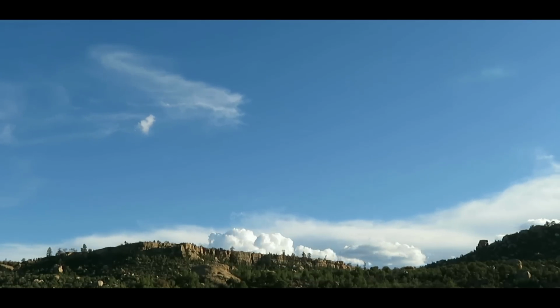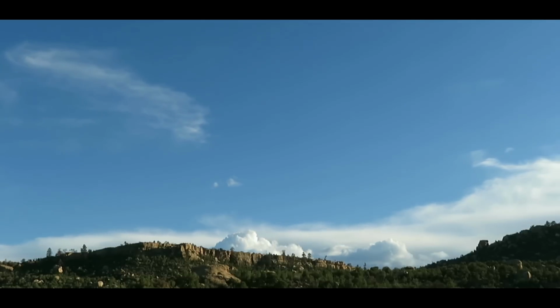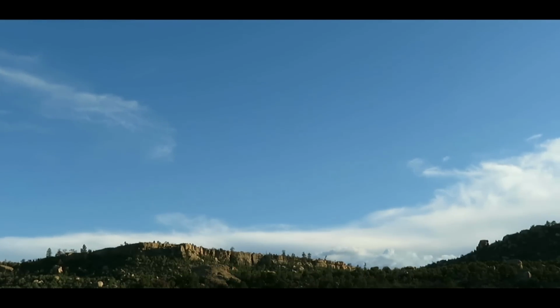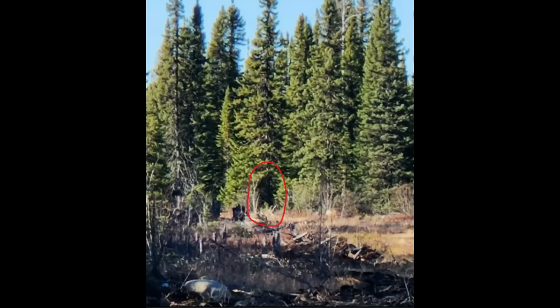Rocky Mountain Sasquatch. There is a lot of Bigfoot sightings and activity going on right now. It seems every year when the temperature starts to drop in the fall and the winter, Bigfoot sightings and activity go up. Here is an amazing Bigfoot photo along the Winter Road near Fort Hope in Ontario, Canada.